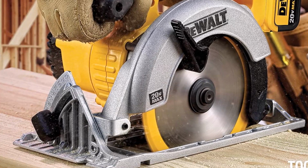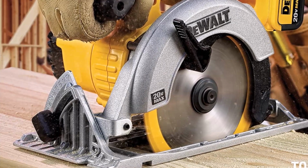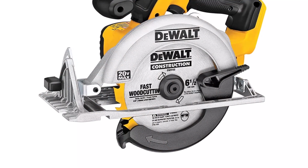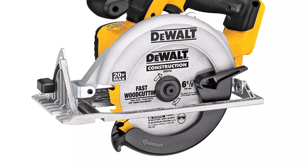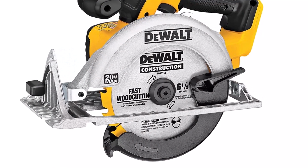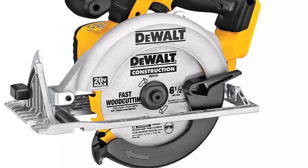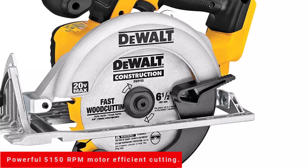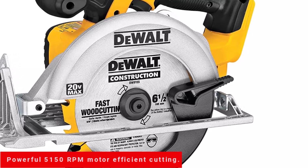Its high-strength and lightweight magnesium shoe provides job site durability for long-term cut accuracy, while the optimized rubber over-molded comfort grip delivers control. The 6-1/2-inch carbide-tipped blade enables cutting of 2x material at 90 degrees and 45 degrees, and more cuts per charge. Powerful 5150 RPM motor for efficient cutting.